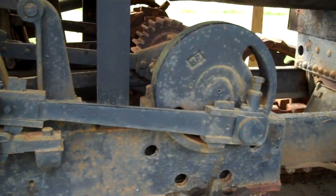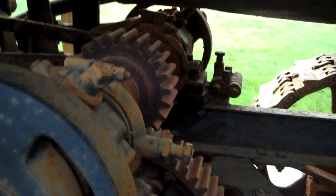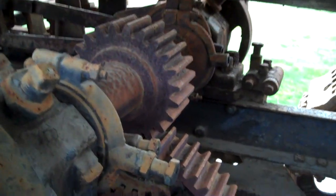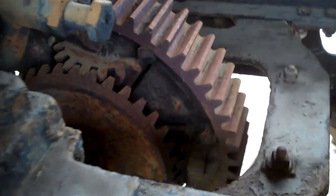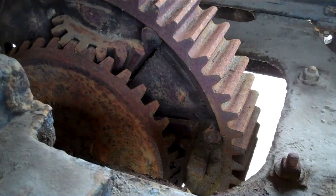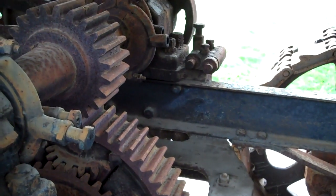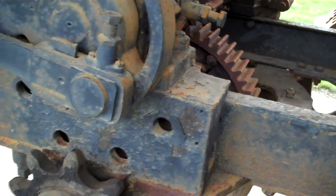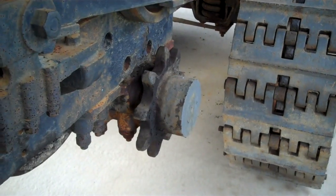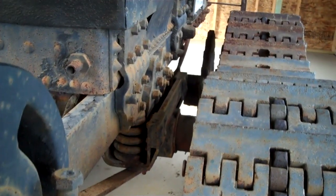They both turn a crankshaft, and this one's open. We can actually see the gearing. And there's a differential beneath that. I think we can see the spider gears. This allows the tracks to turn at different speeds, making turning easier. The machine would be chain driven, but the chains are missing, but we can see where they might go.